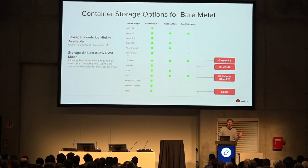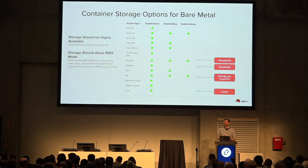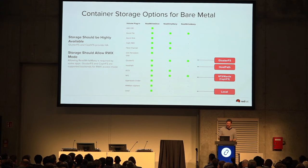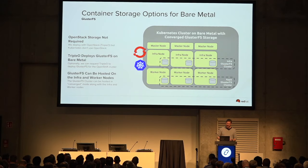Something else that they are telling us is, look, some of the apps that I have containerized want to use read-write-many access modes. That means I want one persistent volume that's accessed by a number of containers at the same time, right? Then you go, okay, that reduces the options that I have a little bit. I end up with GlusterFS and NFS. Okay, so let's see how these integrate.